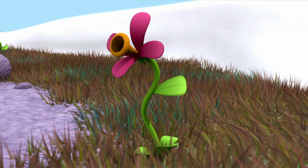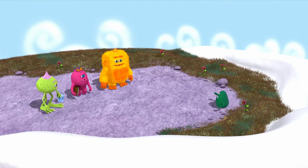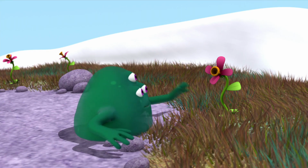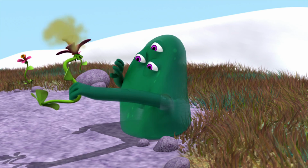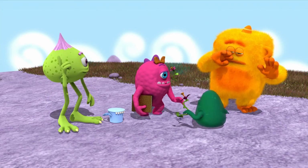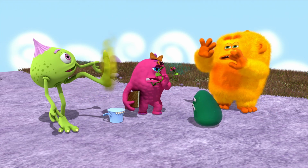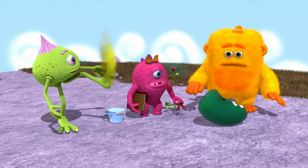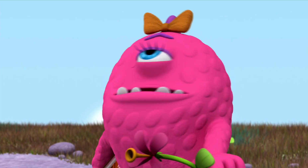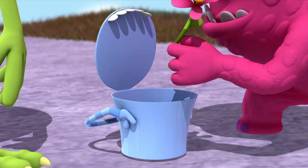Hey! I found a putrid pansy! Yay, Goo! According to the manual, we only need one of them for the foot bath. I'll pluck it out. Oh, wow! Oh, that super stinks! But not as much as my feet, right? I have the stinkiest feet in all of Monstrovia. We know. Hey, why would anyone want to put this in a foot bath?